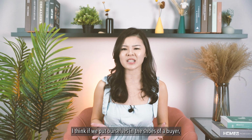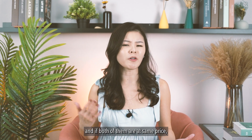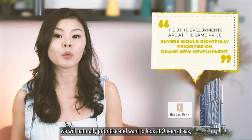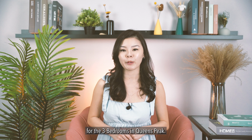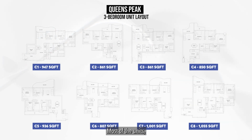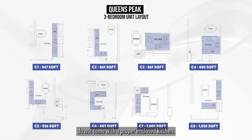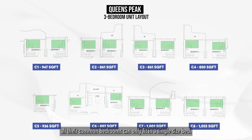I think if we put ourselves in the shoes of a buyer when we compare both developments side by side, and if both of them are at same price, we will naturally prioritize and want to look at Queen's Peak, which is the brand new development, right? But then, let's look at the layout. Here I've laid out 8 different floor plans for the 3 bedrooms in Queen's Peak. If you look carefully, there is one similar characteristic for the 3 bedrooms here. Most of the units, be it compact or premium layout, do not come with a proper enclosed kitchen. On top of that, all their common bedrooms can only fit in a single size bed.